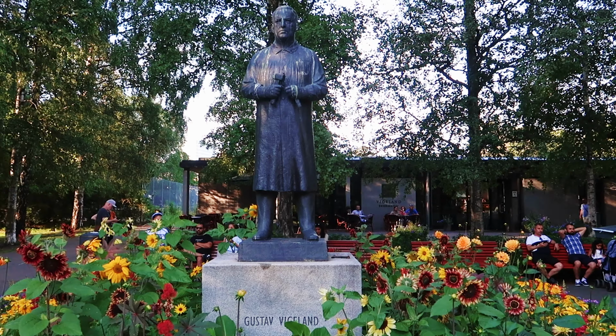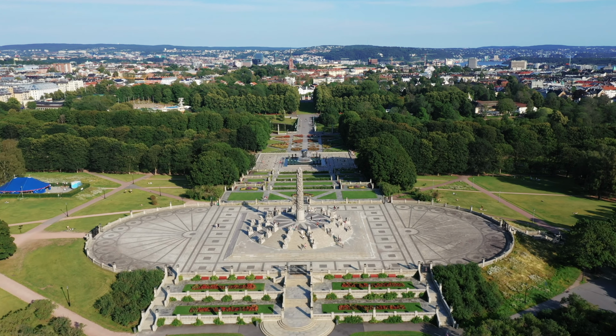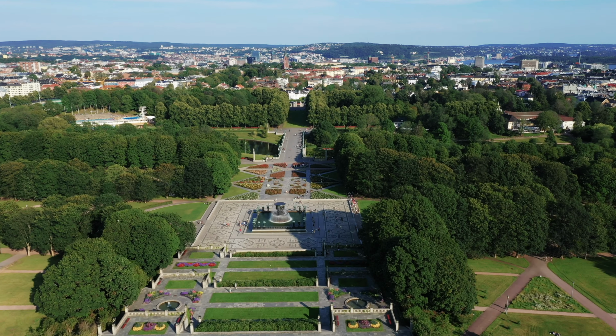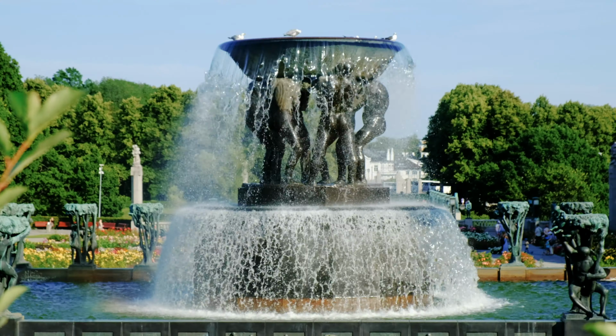One of the best things to do in Oslo and the most popular tourist attraction in all of Norway is coming to Frogner Park. This is the world's largest sculpture park made by a single artist, and that artist is Gustav Vigeland. He is Norway's most famous sculptor and woodcarver. To give an idea of the sheer size of this park, it covers 320,000 meters squared or 30 acres. Gustav was fascinated by the human condition, so a lot of the sculptures here are based on life, love, death and relationships.